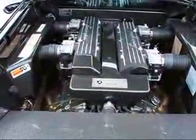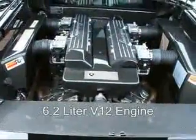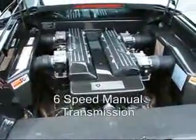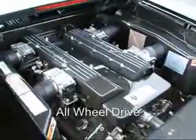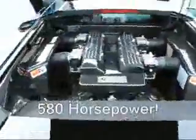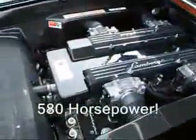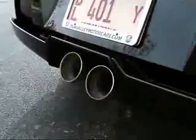As stated before, this Murcielago is a 6.2 liter V12. It's mated to a 6-speed manual transmission that has all-wheel drive. The car is very stable, very fast. This is a 200 mile an hour plus car. You can see the condition of the engine bay is excellent. Engine's running beautifully. And as we go back to the back of the car, listen to that sound.